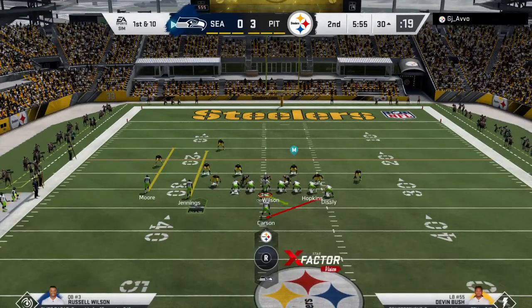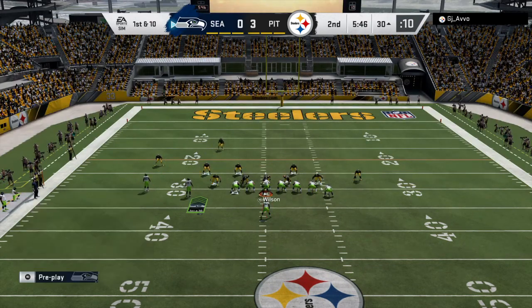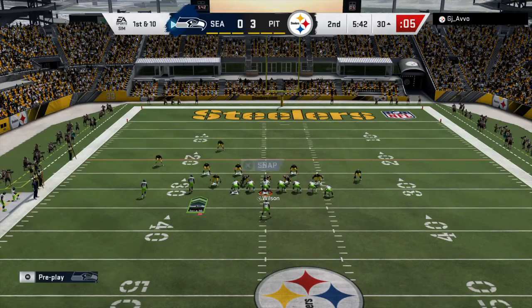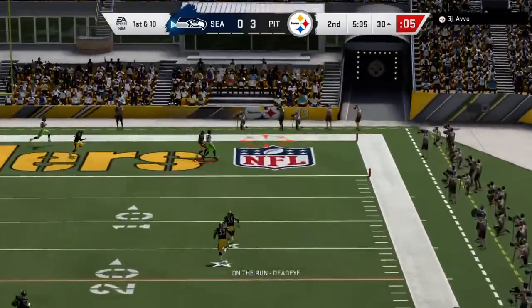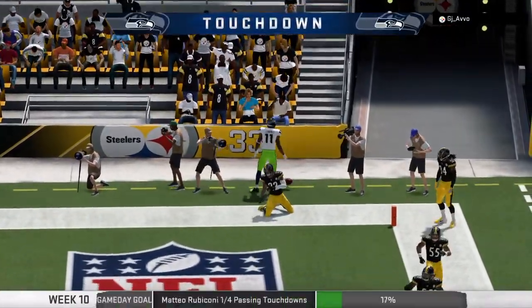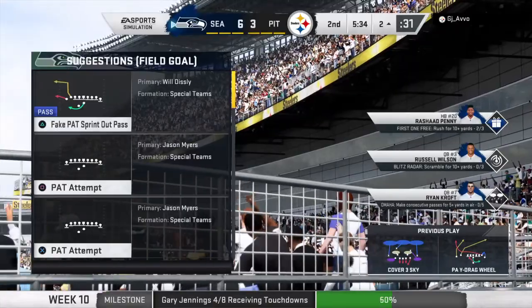Back-to-back good plays have him on the move on first down. Wilson after the play fake to Carson. Sliding out of the pocket. On the run, he'll let this go deep right. End zone caught. Touchdown, Seattle. Gary Jennings, his fourth touchdown on the year. And the Seahawks have taken the lead.